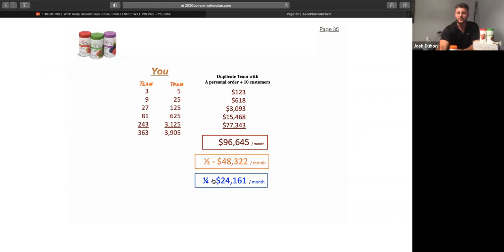So, guys, this is real money. This happens within my aunt's organization every single month. This is not fairy tale numbers. There is real work involved here. This is not a get rich quick scheme, guys. Again, this is a get rich for sure scheme.